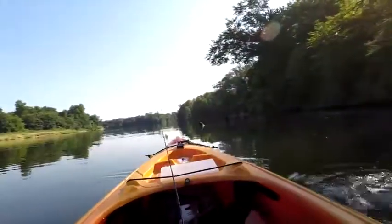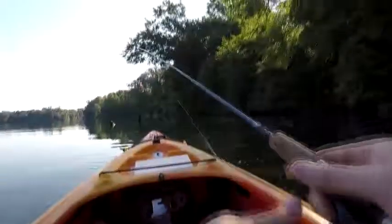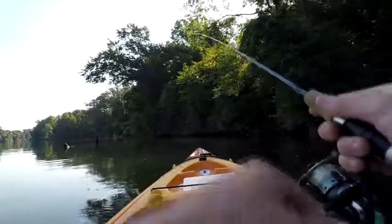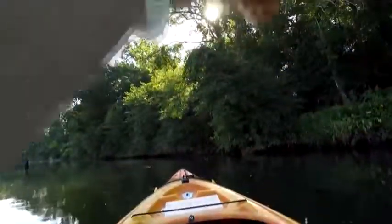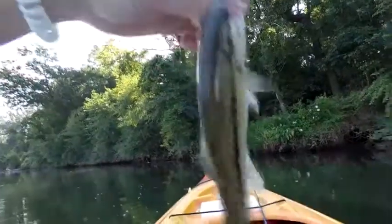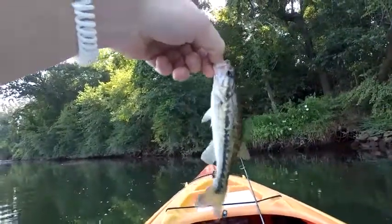He's following it, but he didn't hit it. One of them in there is big enough. Oh, had a bump. Oh, there he is. All right, 10-yard complete. Ain't big, but he's something.